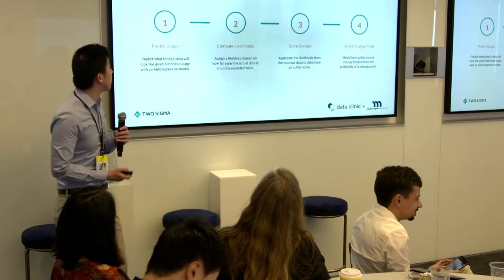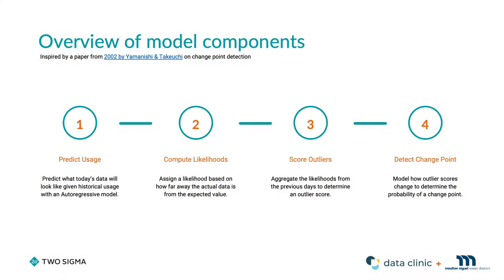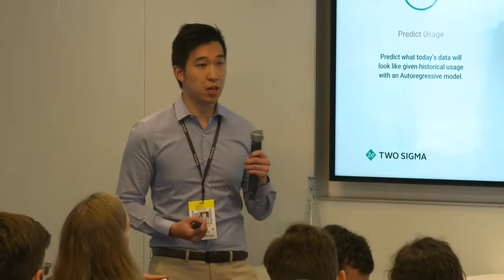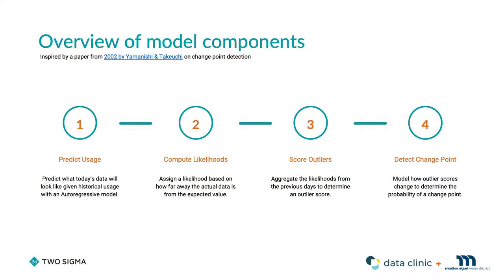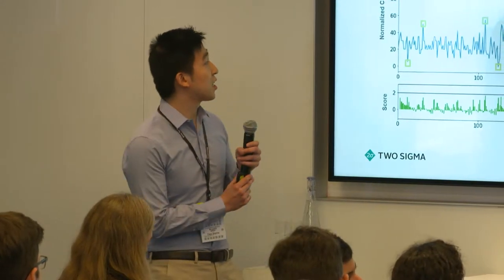So our model actually does this in four steps. First, looking at historical data, we try to predict the distribution of water usage that we would expect for today. Then, after we observe the actual water usage we saw today, using our observed value and the distribution we predicted, we're able to compute a likelihood for how likely it is that this point came from the said distribution. With these likelihoods, we then score and aggregate them together in order to produce a smoother score. And then we run a simple autoregressive model on these scores themselves to detect whether or not a change point has occurred.